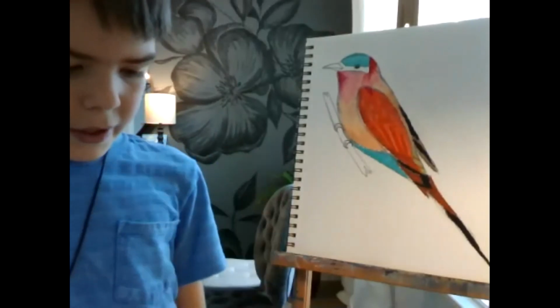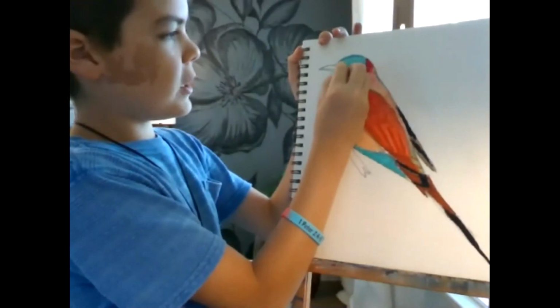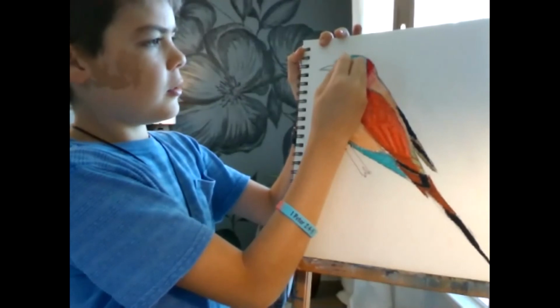Okay, so now we need to do the face. So we're just going to get our black, and we're going to do the face pattern that goes around the eye, but try not to get on the eye or the beak.